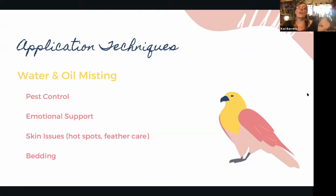In addition, water and oil misting, like I talked about earlier, is great for pest control, spraying animal quarters where they're living, and cleaning out your animal cages. And then we use all natural cleaners that we make. We use the same cleaners in our animal beds and animal cages here as we do in our household for us. So that makes life really easy for us.